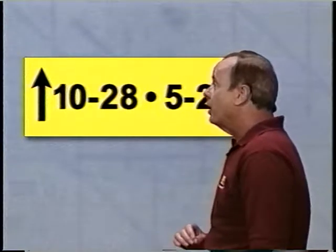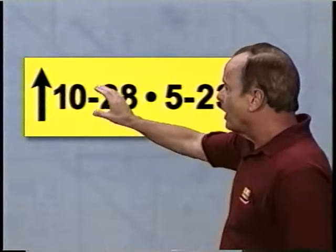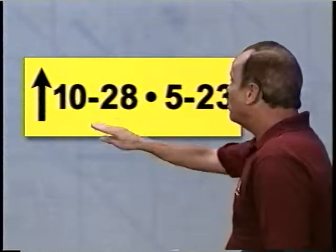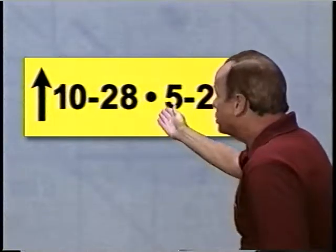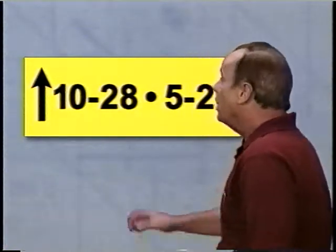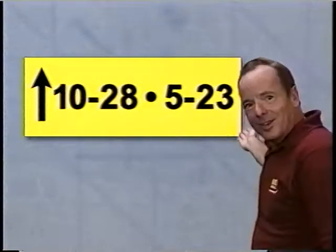Now, destination signs can also be used to point the way to runways. And you'll see these signs very often at the entrance to a taxiway from an apron area. They show the runway number, and an arrow points the direction you take to get to that runway. Now, if the same route happens to lead to two runways, then the destination sign will show both runway numbers separated by a dot, and the dot should be read as "and." So this route right here will take you to runway 10-28 and runway 5-23.